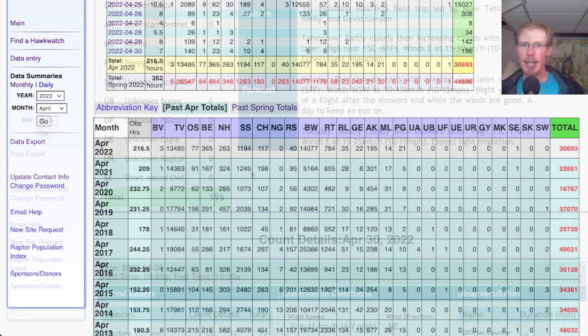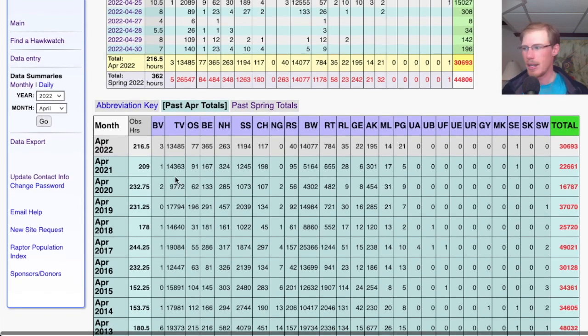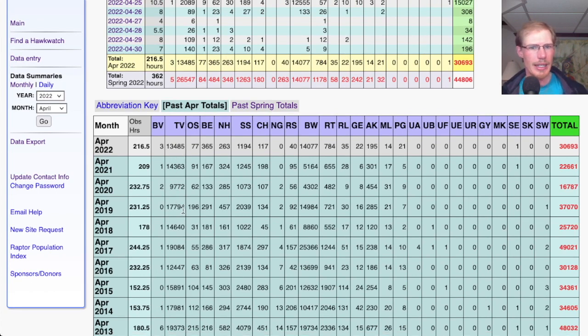And since it's the end of the month, let's briefly take a look at how this April compared to some of the past couple years. So if we go through species by species, for black vultures, we had 3, which is the most, it looks like, since 2013. For turkey vultures, we were a little lower than last year and a little lower than a couple years, but keep in mind, we had that 10,000 turkey vulture day on March 31st. So the bulk of the turkey vultures came through in March this year. So to have another 13,000 in April is a pretty impressive number.